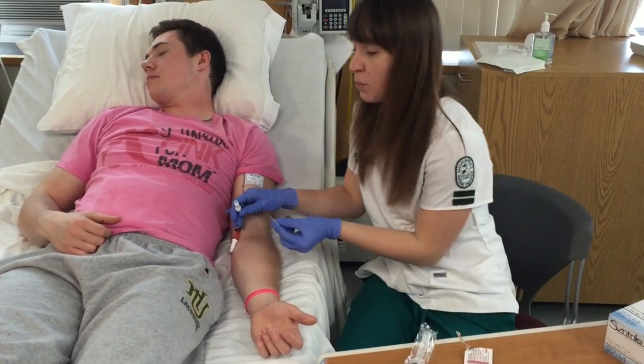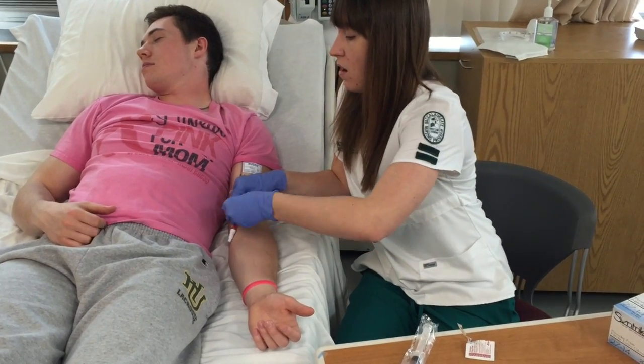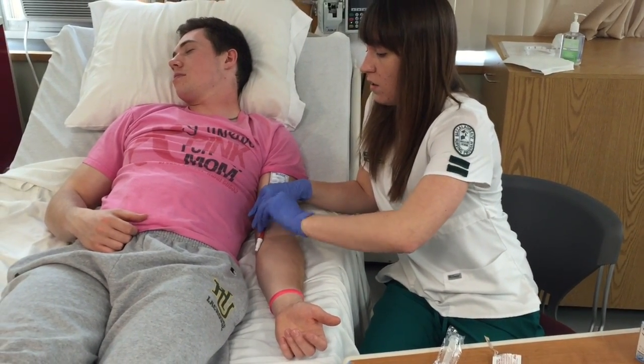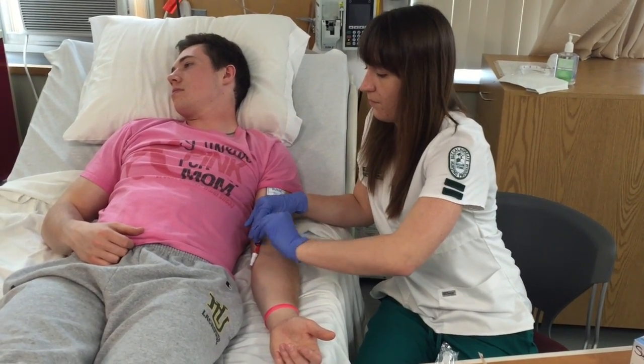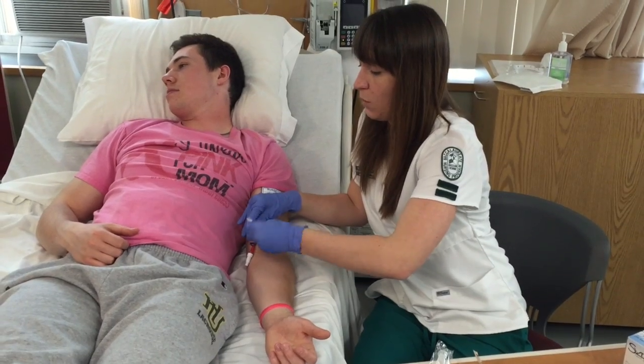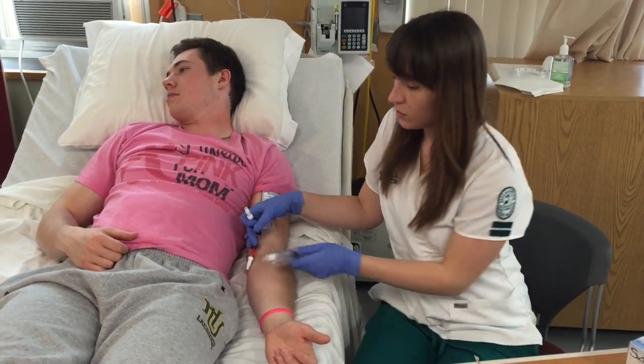So the first thing you're going to do is you're going to take your alcohol swab, and you're going to clean both the top portion and the surrounding edges of your PICC line for about 20 to 30 seconds. And we'll pretend like I've done it for about 30 seconds.